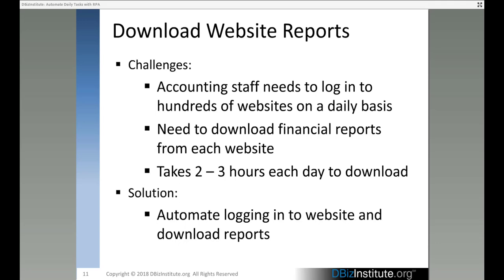Okay. The next use case that we want to touch upon, and we'll give a quick demo for this one as well, is downloading website reports. As Clay had already mentioned, the challenge that the accounting staff for this particular client faced was that every day their staff had to go logging into multiple sites, and all of them looked different, and then had to go download reports. These could be weekly, monthly, or even quarterly and yearly reports that contain a lot of financial data. This took an average 2 to 3 hours every day.